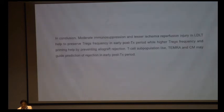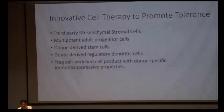So what we concluded from that study was that moderate immunosuppression and lesser ischemia reperfusion injury in LDLT helped to preserve Treg frequency in the early post-transplant period, while higher Treg frequency and priming help by preventing allograft rejection. So T-cell subpopulations like TEMRA and CM may guide prediction of rejection in the early post-transplant period. So this was work done by Ankur, Rashi, and Nirupama obviously was the supervisor of this work as well. And it's a great start for us. So we know we can do something like that in terms of tolerance as well.